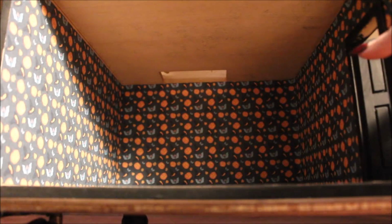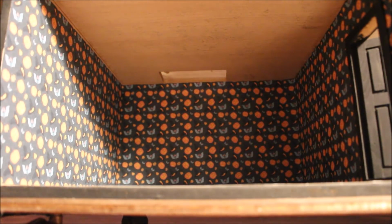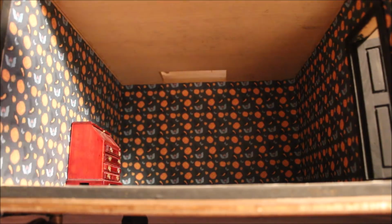Hopefully you don't mind the camera being slightly wobbly, but I had to take it off the tripod because it was driving me insane trying to get the correct angle to show you what the actual room looked like. I am super pleased with how it turned out. I think it works very well with the theme that I was going for. So I'm just going to put everything back in now if I can find everything.